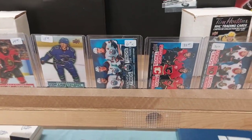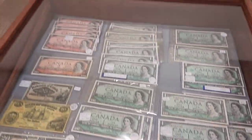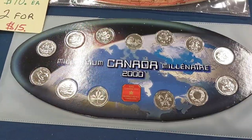He had base sets. You can see the trios there, the Brock Bessers, and you can also see that he did have a different assortment of coins. Not a coin guy, but that's pretty cool to end this day off.